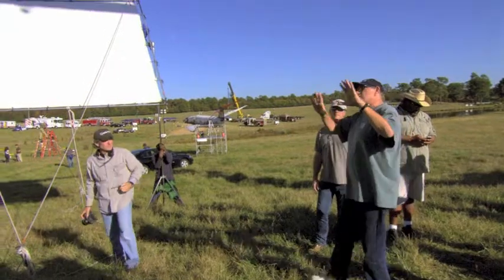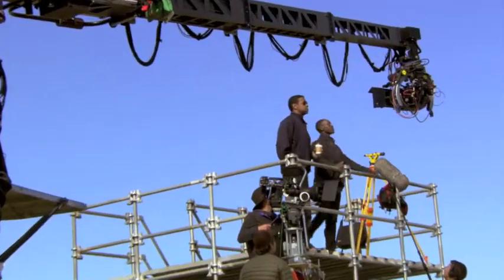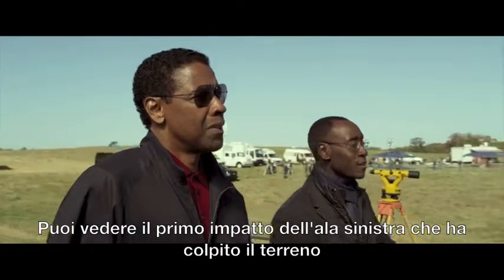So what I'm thinking is we'll go this way until he pulls the binoculars out, and then we'll come back down this way for the rest of the field. You can see, on initial impact, the left wing hit the ground.